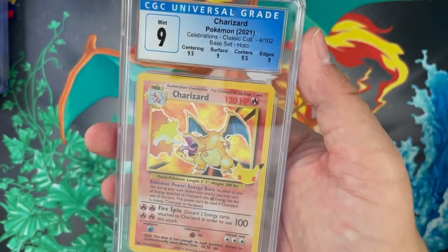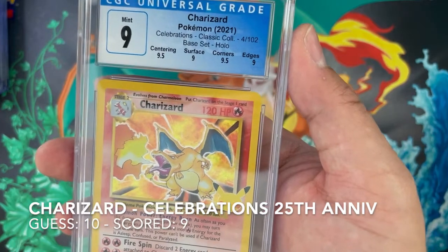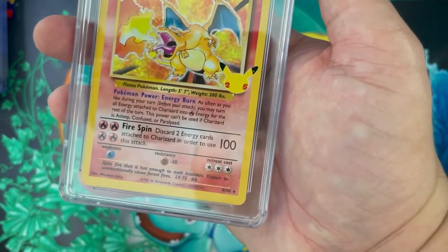This got a 9. Oh man, okay. Alright, so it wasn't that great. The centering is good, corners too, but the surface and edges aren't quite there.